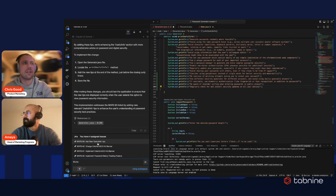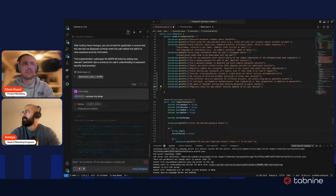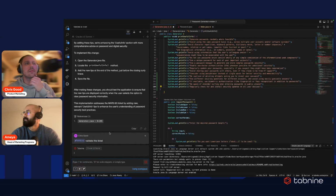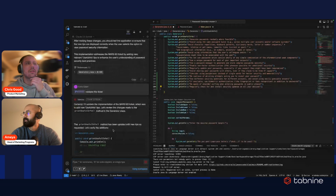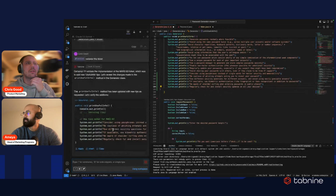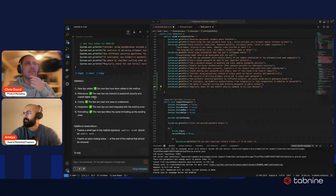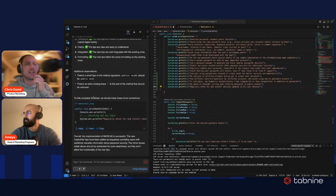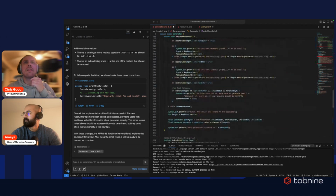We'll initialize Jira again. We'll say add this ticket and we'll say validate this ticket. Awesome. And you can see here that the ticket is validated. It passes with flying colors. So we're all good to go. But I did notice that there were, geez, a handful of red in here. There's a lot of red in this one file here.